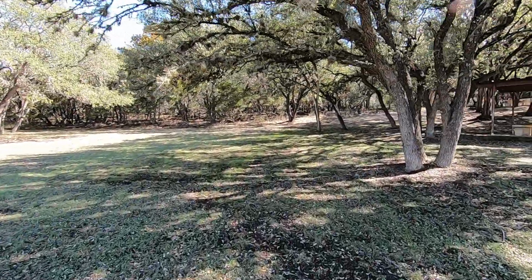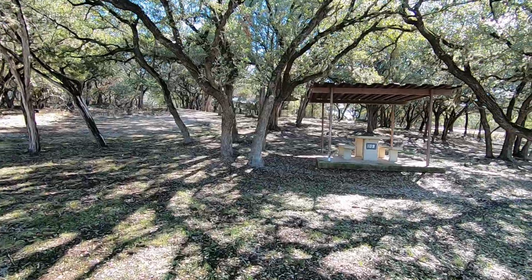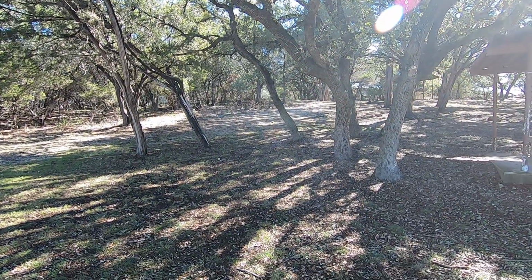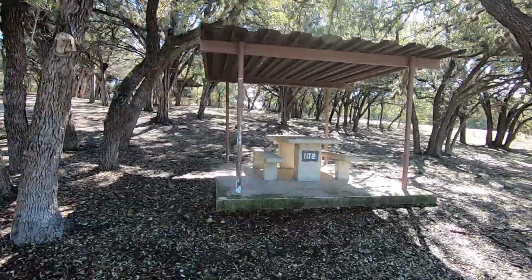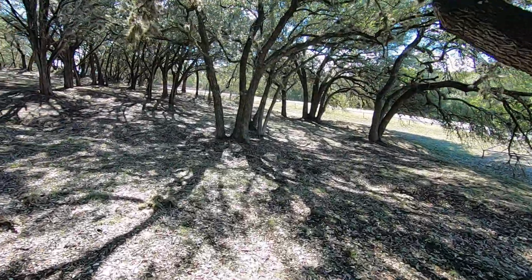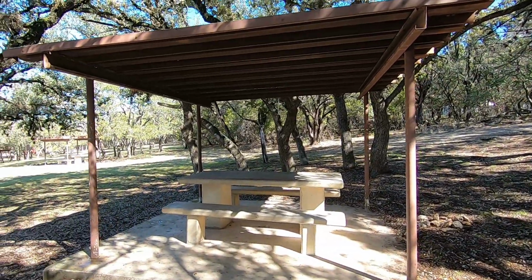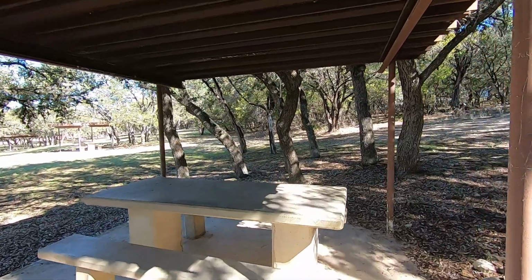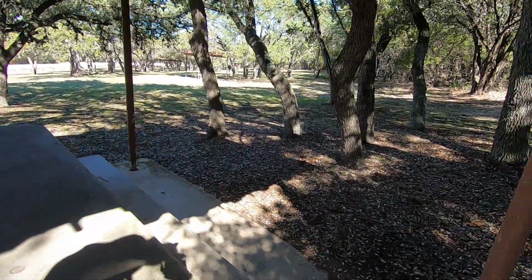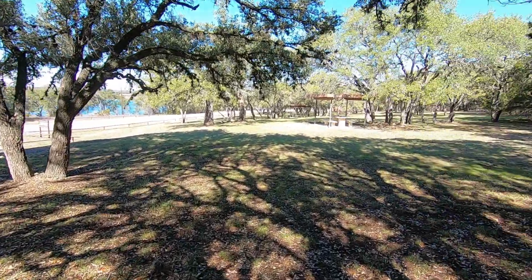Some stairs there. And it's got a lot of shade here. It looks like I see right now 1, 2, 3, 4, 5, 6, 7, about 7 picnic tables. Excuse me, let me get out of the sun. And got a little shelter. And here's the picnic table. It's all concrete. And they have a sign up here that says no camping. Kind of a day use area.